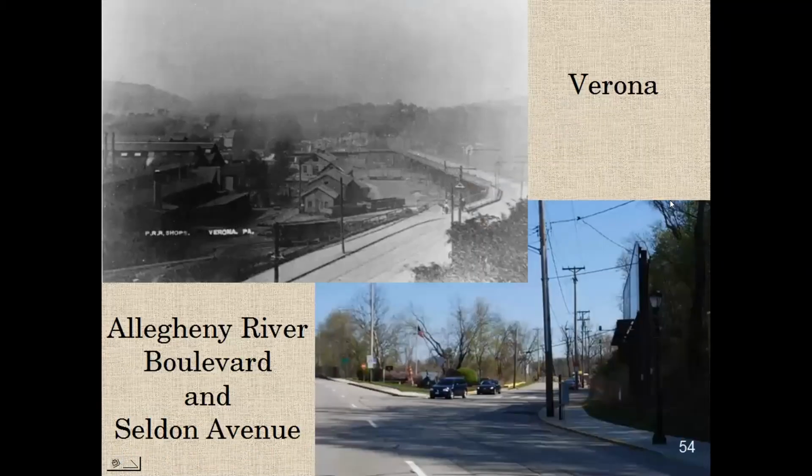The old viaduct seen here carried the cars between Verona and Oakmont. This is the old viaduct going across this way. It was constructed earlier, and then it was replaced in 1935 when Allegheny River Boulevard was completed. So originally the road went up to the right in the new photograph, which is this portion of the road, and then the viaduct went across. All this was removed, and Allegheny River Boulevard now comes straight across this way.